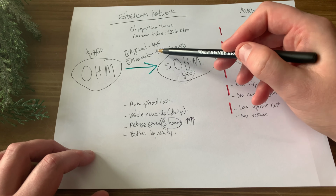So a lot of people look at this and they say, well, I don't want to pay those high fees. I don't want to pay $170 just to be able to stake $50. Is there a cheaper route? And that's where wsOHM comes into play. The WS means wrapped, staked, and then OHM. This is the same OHM that exists over here, but it's done in a slightly different way.